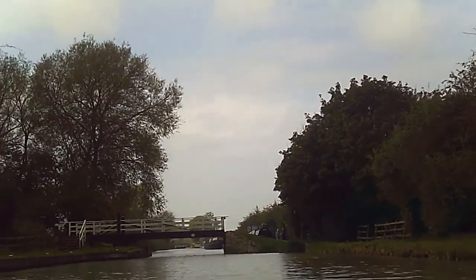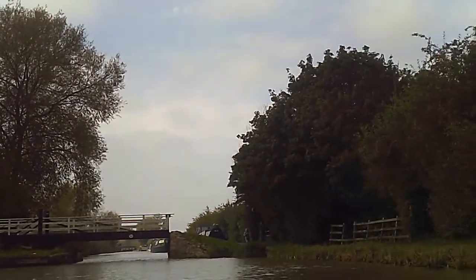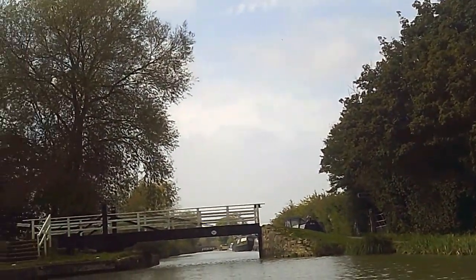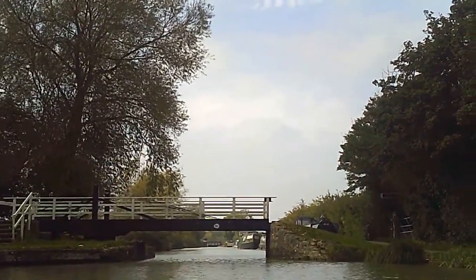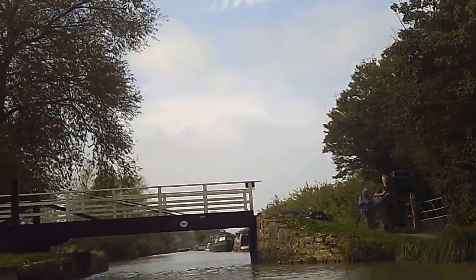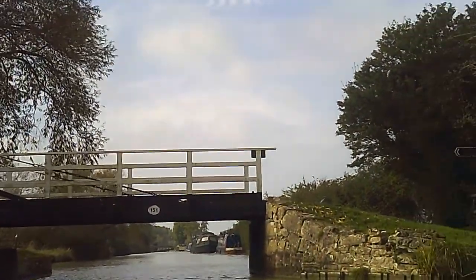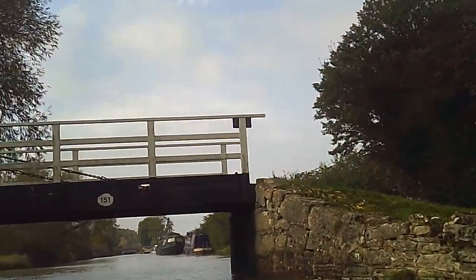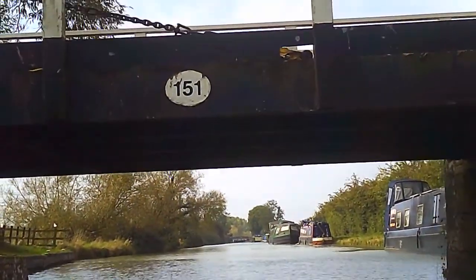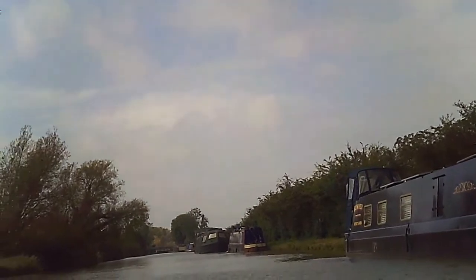This is Rusty Lane Swing Bridge, number 151, coming up. Rusty Lane takes you up to the village of Seend. And the sun's coming out.